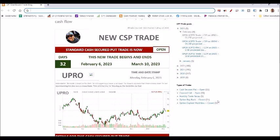Now, what we're talking about is a cash secure put I did on UPRO. If you've never heard of UPRO, it's a 3x leveraged ETF to the S&P 500. So you have the S&P 500, think of it as it moves 1 for 1. UPRO is a leveraged ETF to that S&P 500, so it moves 3x to what the S&P 500 will do. I love using leveraged ETFs because we get higher premiums, but we're still playing the indexes. I'm still playing the S&P 500 and all the 500 stocks inside it. I just add a little extra leverage to it with the leveraged ETF.